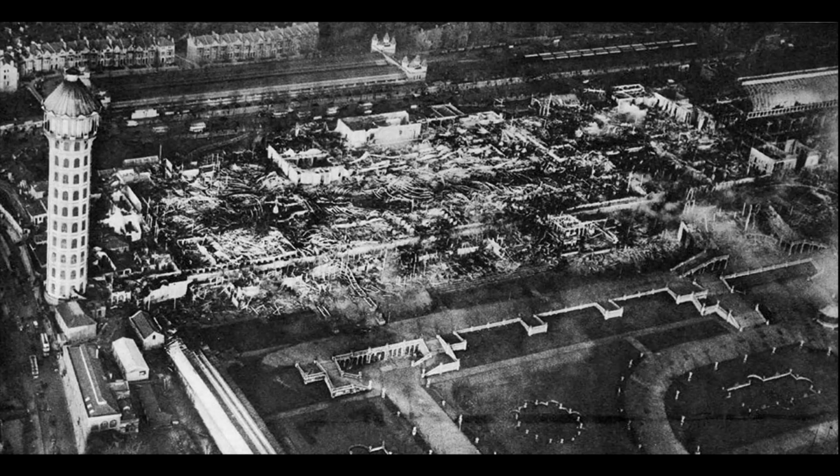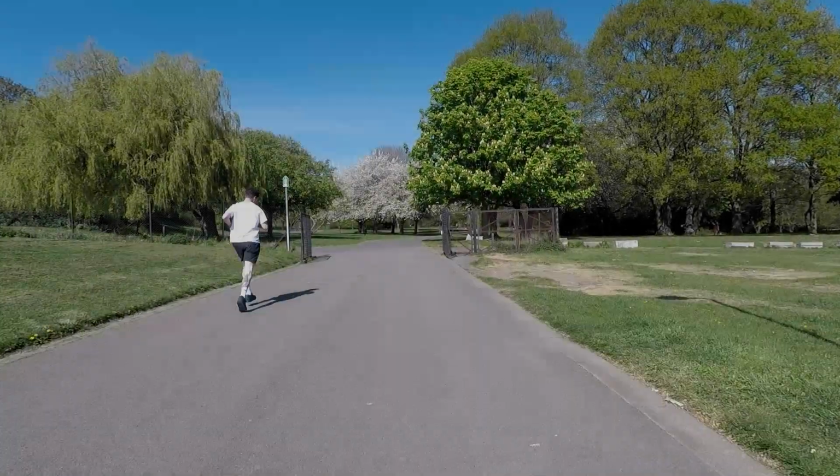That's a sad picture of its fate, which was in 1936, the fire. And that's what was left. That tall structure on the left is a water tower. There was one on the other side. I think they remained, but then they dismantled them.